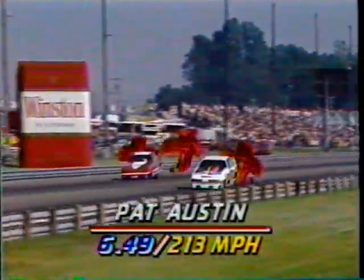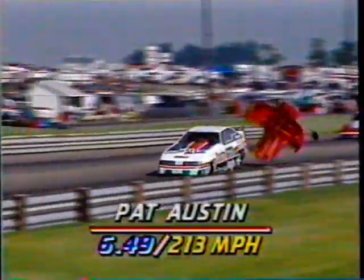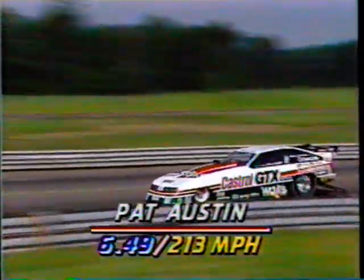They left right together. Pat Austin, who has been the terror of the alcohol funny car class, got there by an eyelash. In the near lane, winning it was Pat Austin at 6:49, 213 miles per hour, alcohol funny car champion. The A Funny cars have some of the biggest engines in drag racing, and here's your sportsman champion for the A Funnies, Pat Austin, with one super race.